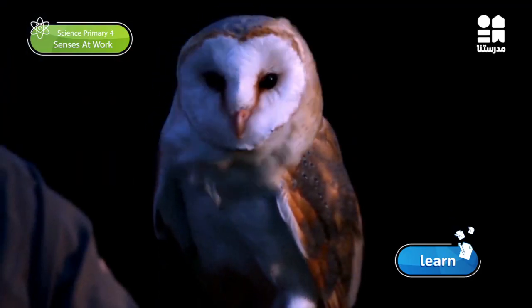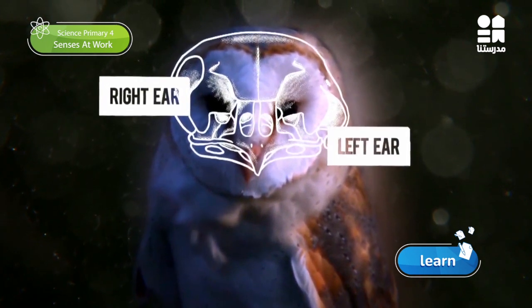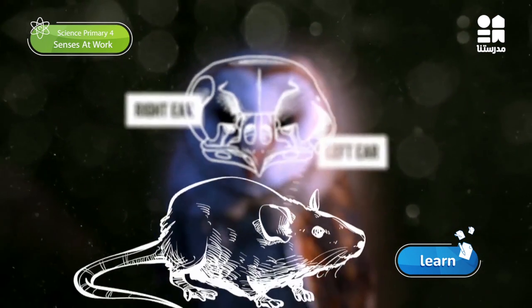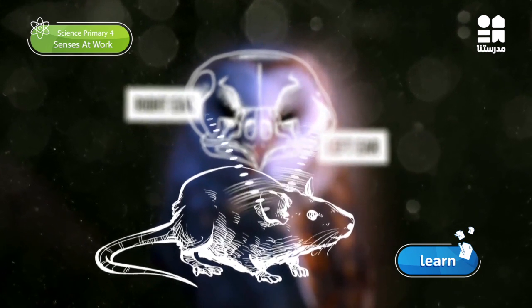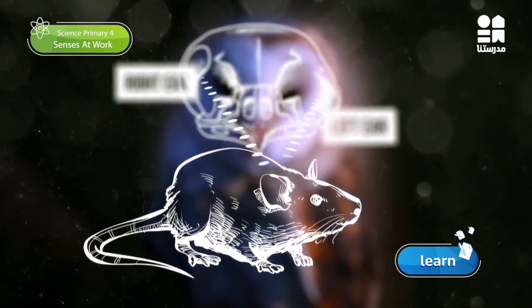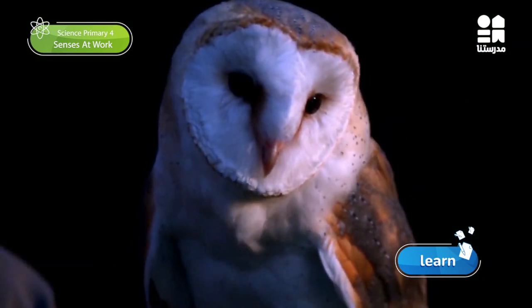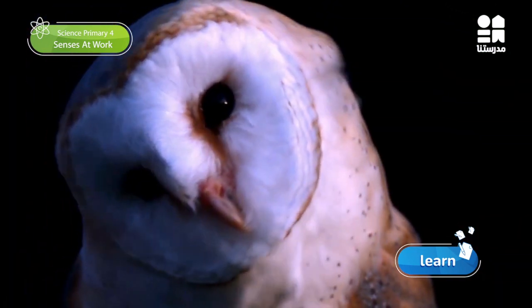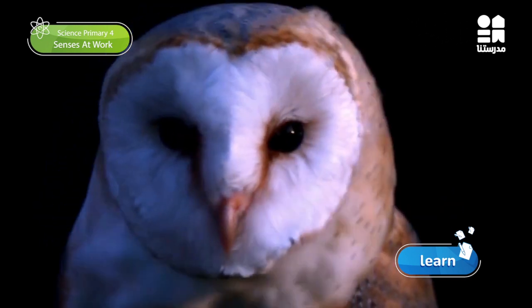Again, it's all about Lily's head. A barn owl's right ear is higher than its left, so the squeak of a mouse reaches each ear at fractionally different times. This tiny difference means Lily can work out not only the exact direction, but the distance of the sound. Her offset ears create a kind of super-accurate 3D sound-detecting map.